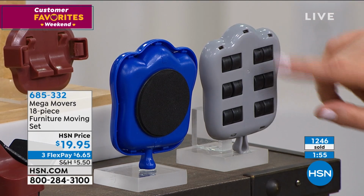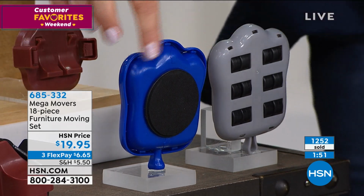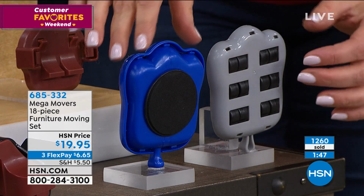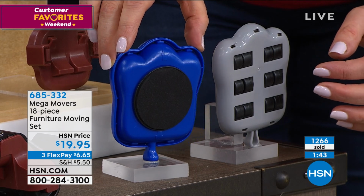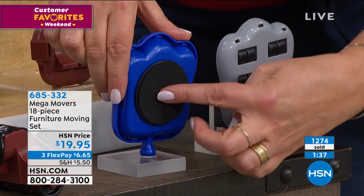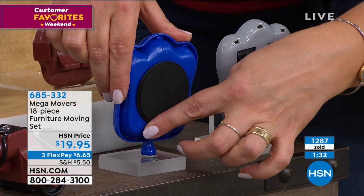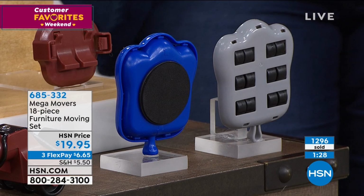Right, look at the blue one right there, Leslie. You see how it kind of looks like a little paw? Just like as if the paw was walking forward. So you just want the paws facing forward right there. And then put your little finger on the black cushion. Do you see how that rotates around a little bit? So let's say you want to go front to back, side to side. That allows you to kind of swivel. So you're not going to always have to reset your gliders once you put them underneath there.